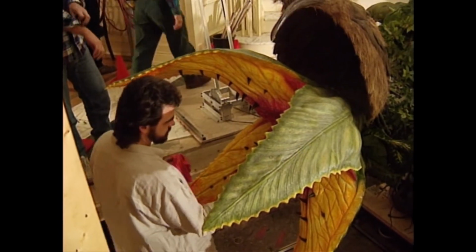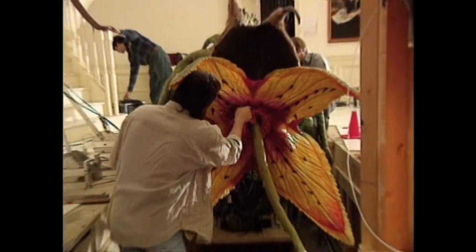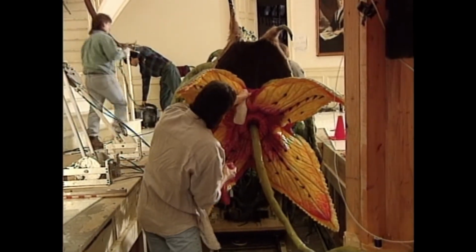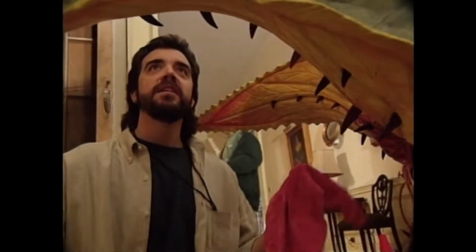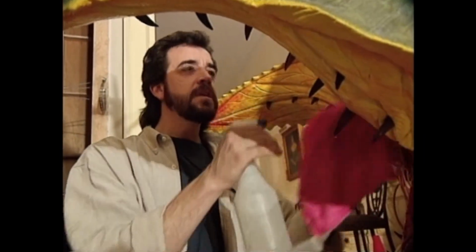It just looks better when it's all shiny and glossy, you know, the lights kick. And it also needs to be kind of lubricated so that when it's opening, the petals don't stick together. We also throw a lot of slime into it, so it's just real viscous and, you know, creepy.